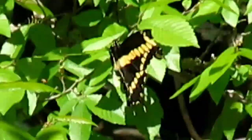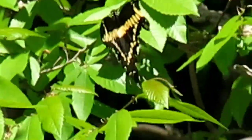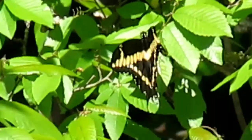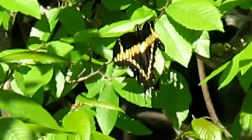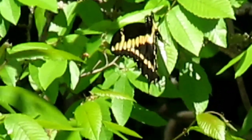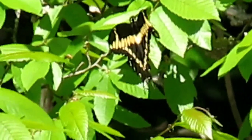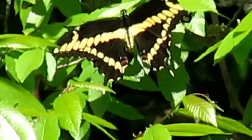He has his wings half closed. Wow, there's a suitable spot for him. Oh look, he's opening his wings back up.